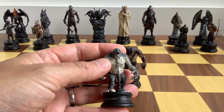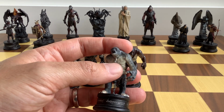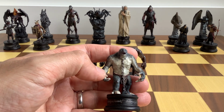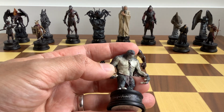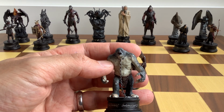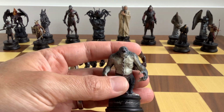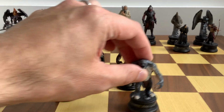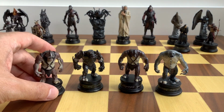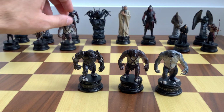And this guy is your basic cave troll. Now, he wasn't in the final battle, was he? He was mostly depicted in Moria. He's the one that put the spear into Frodo and it hit his mithril shirt in the mines of Moria. Wonderful looking pieces. Let's put these fellas back.